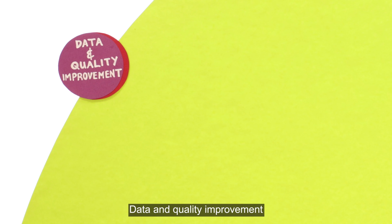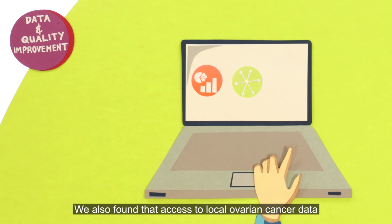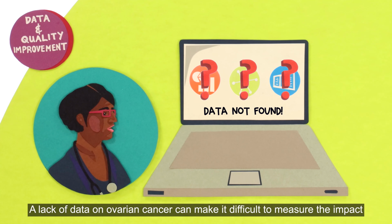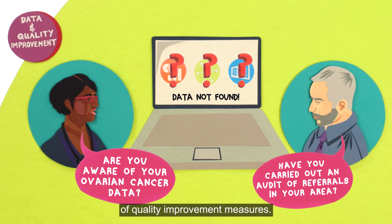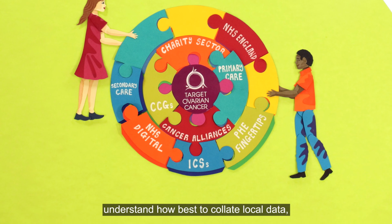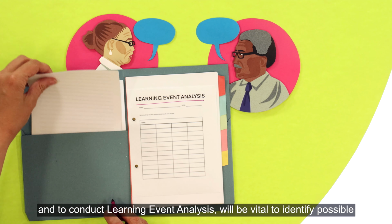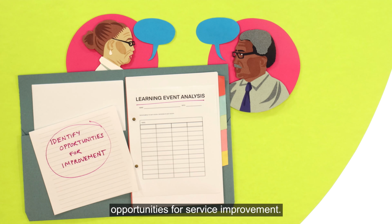Data and quality improvement. We also found that access to local ovarian cancer data for primary care was limited. A lack of data on ovarian cancer can make it difficult to measure the impact of quality improvement measures. Bringing people together from different organisations in order to understand how best to collate local data and to conduct a learning event analysis will be vital to identify possible opportunities for service improvement.